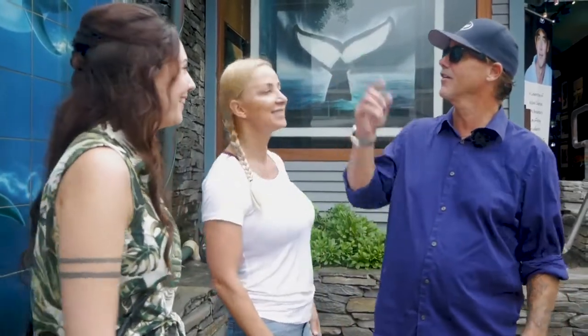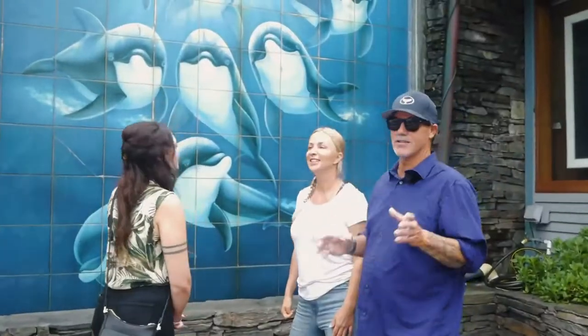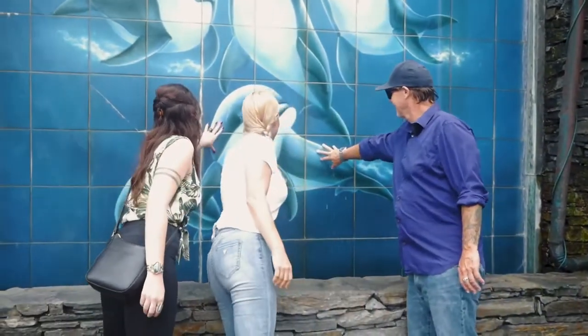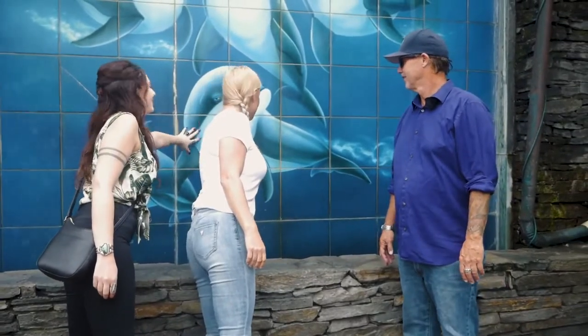Well, it starts right here. These are bottlenose dolphins and they're my favorite dolphins. And what's nice is this is hand painted and fired porcelain. So yeah, put your hand on there. See? And then so you can bring the water elements. This is amazing. Isn't this cool?